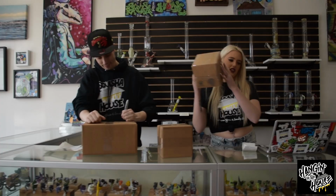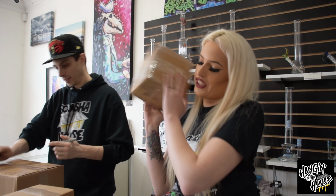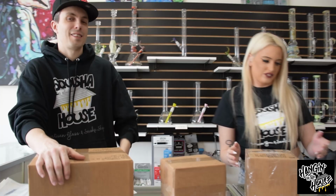Cameron testing the box. It's where you shake it, and if you hear rattling, then you gotta repack it again. Just making sure you guys get everything safe and sound.